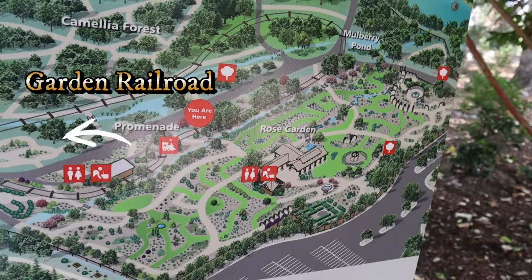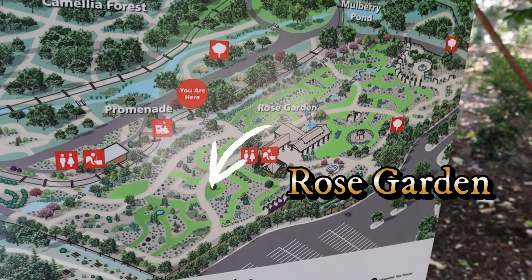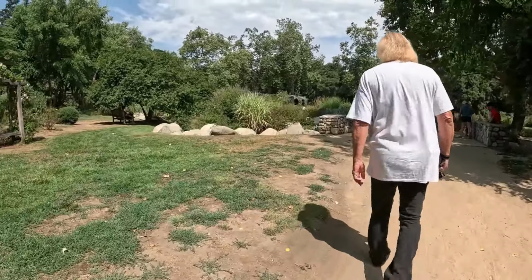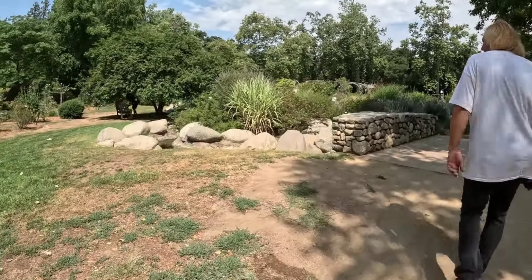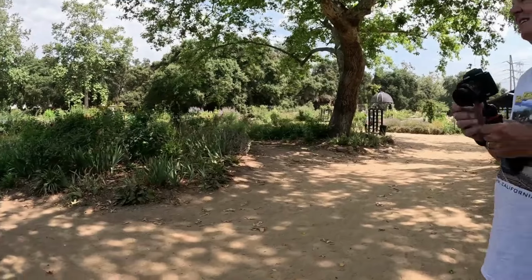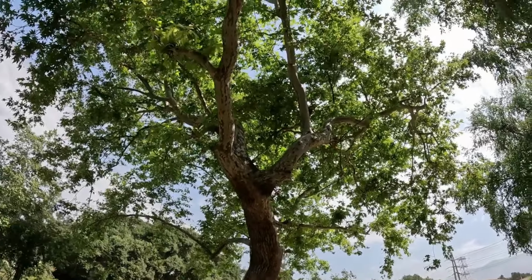Even though we spent the entire day enjoying the railroad and gardens, we will mainly show the garden railroad and the rose garden in this adventure. I like that this place is so big. You just find a bench, sit down. You can bring your water bottle, no outside food. I'm not a horticulturist, but I try. A maple leaf.